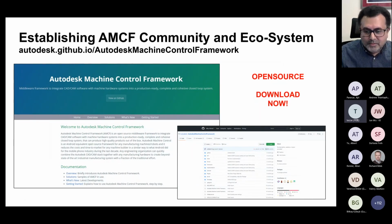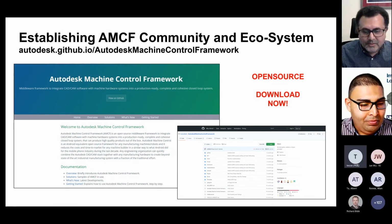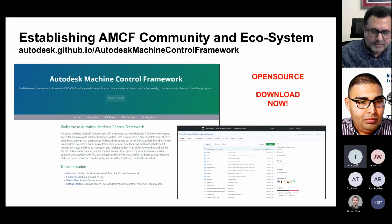Well, you can download this. It's open source and available. So the GitHub repository there, you should be able to access, and I'll share this later in the chat screen. You should be able to download it, and it's got some really good examples and some help files for you to get started as well.